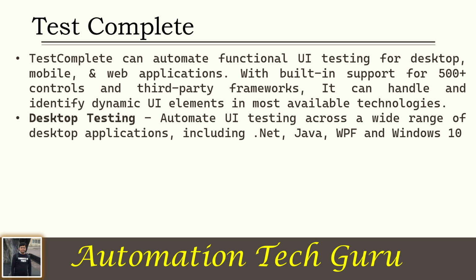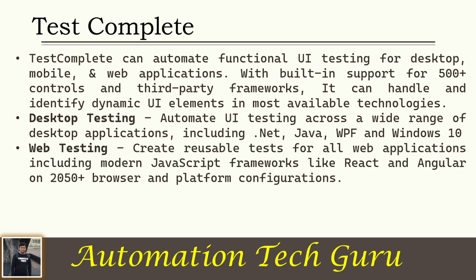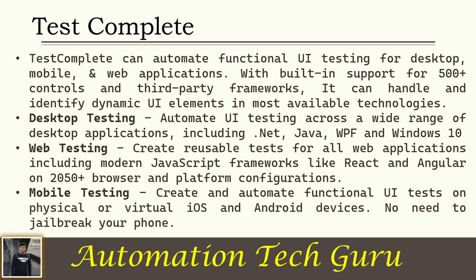It will allow us to do automated UI testing across a wide range of desktop applications, including .NET, Java, WPF, and Windows 10. Web testing: it will allow us to create reusable tests for all web applications, including modern JavaScript frameworks like React and Angular on 250 plus browsers and platform configurations. Mobile testing: it will create and automate functional UI tests on physical and virtual iOS and Android devices. No need to jailbreak your phone.